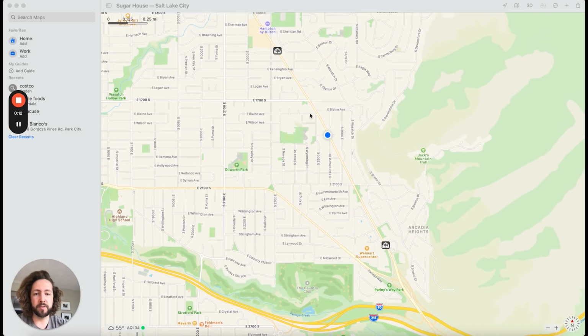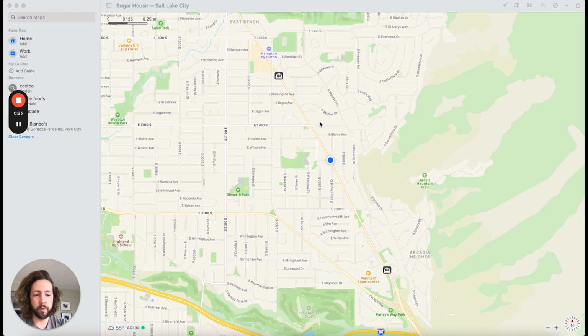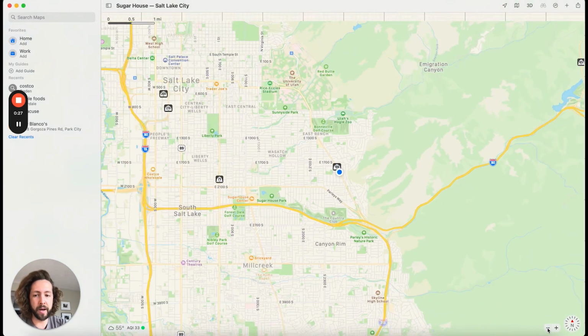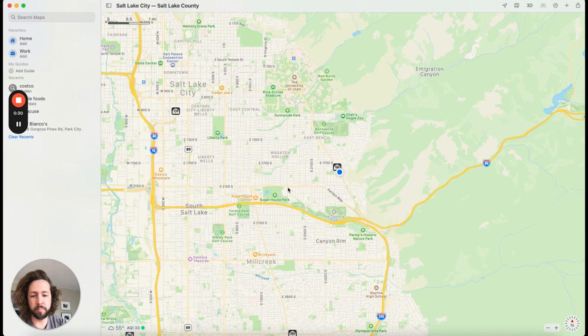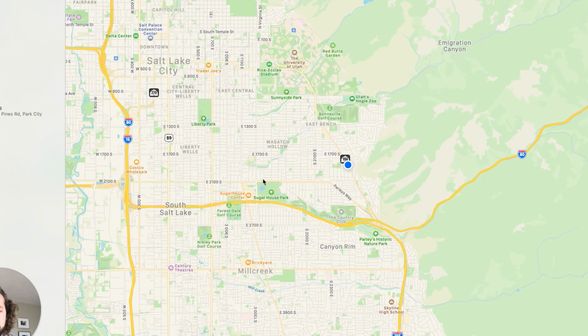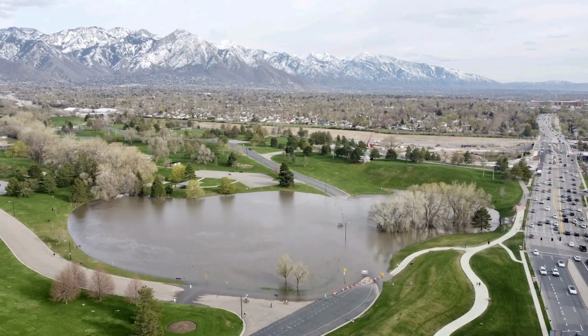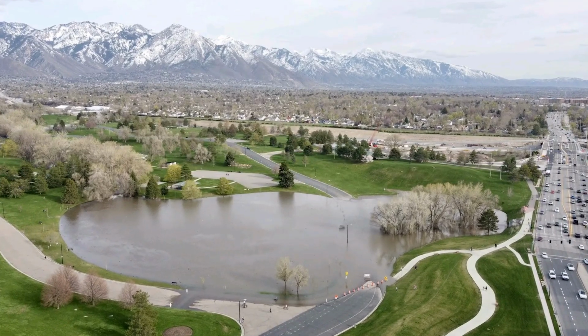So this is where I'm at in Sugar House. So this is Foothill Drive. It's a main arterial road to access downtown Salt Lake and the freeways and things like that. So I want to zoom out from here. So Sugar House Park, that's going to be a major park that I think you'd really like to, you could walk around it, you can bike around it, you can bring dogs there.